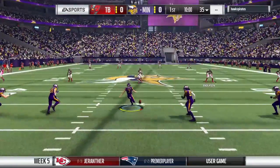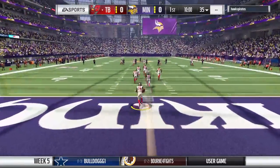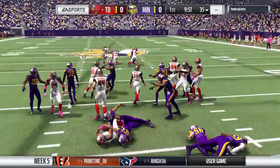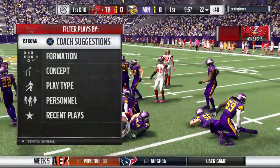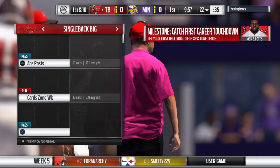Okay, Larry, thank you. We are indeed at the beautiful state-of-the-art U.S. Bank Stadium in Minneapolis. Today, we've got a good Week 5 matchup in store here between the Tampa Bay Buccaneers and the Minnesota Vikings.